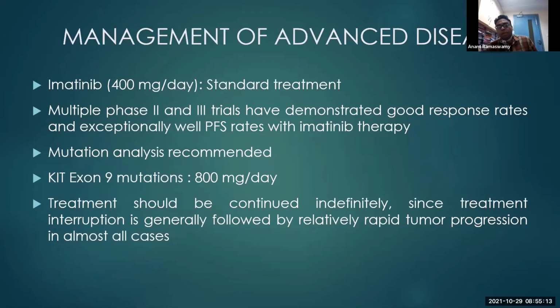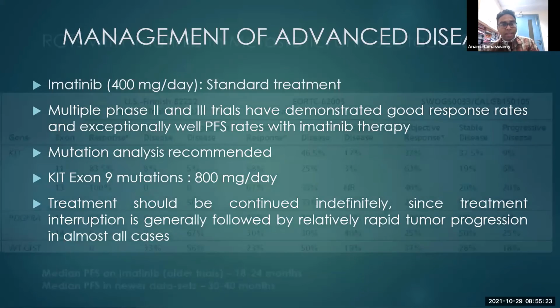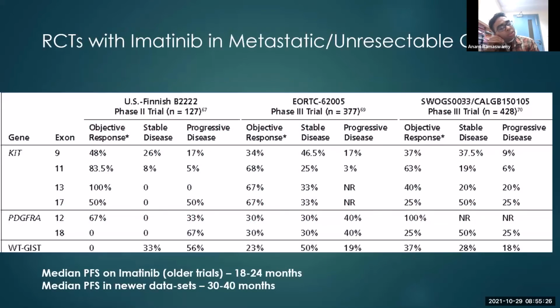So, that is something to be kept in mind, which is why we stress on the requirement for a mutational status. And treatment should be continued indefinitely. And why is that? These are some of the large studies with imatinib. All the residents should read the EORTC and SWOG trials.